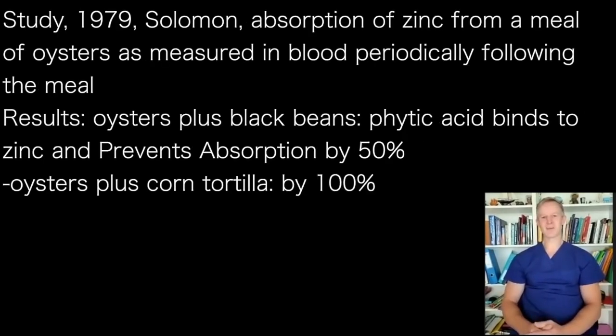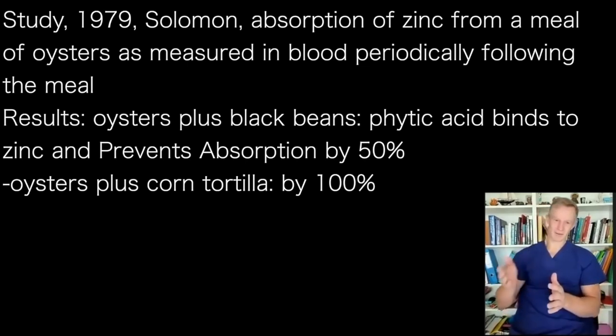So this is a study published in 1979 by Solomon, and they looked at the absorption of zinc from a meal of oysters. The way they assessed the absorption of zinc is they measured the zinc in the blood periodically after consuming a meal, and they could see that if the zinc is ending up in your circulation, then it indicates that you are actually absorbing it.